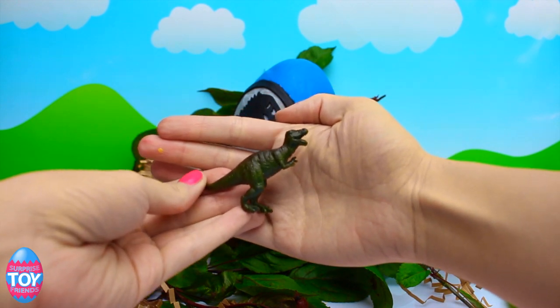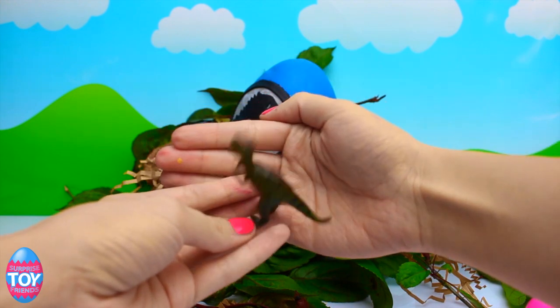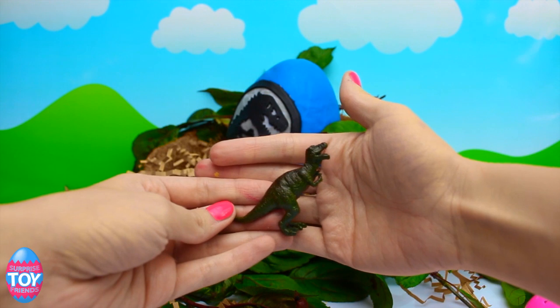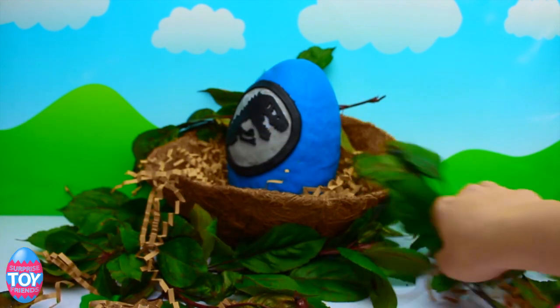Okay, this looks like the Carnotaurus to me, which means carnivorous bull. So this one was a meat eater. I think that's who it is anyway, but if you think it's someone else, let us know.